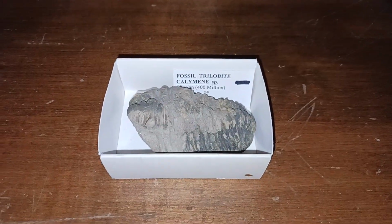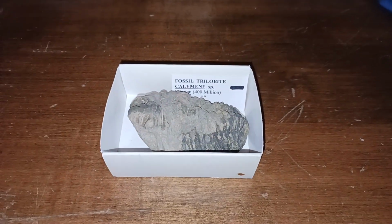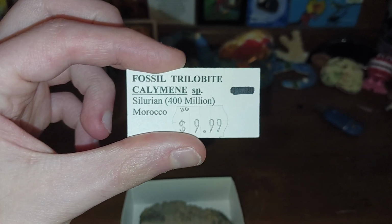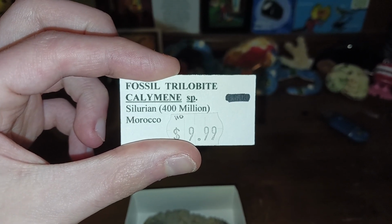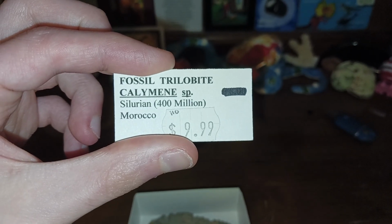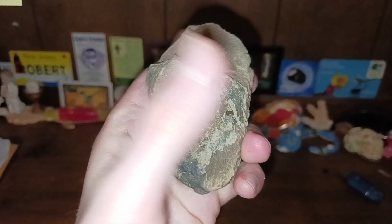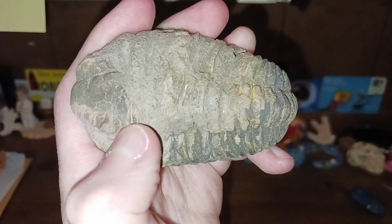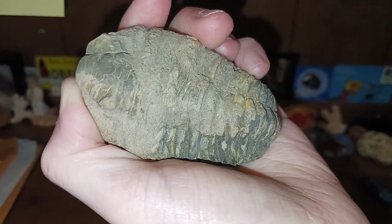The next trilobite fossil I have is this one, which I got while visiting a cave in Pennsylvania, and I purchased it at a gift shop. So this trilobite fossil was dug up in Morocco and dates back to the Silurian period, around 400 million years ago, and I got it for cheap, as you can see. This personally is one of my favorite fossils in my collection in general, because look at how detailed it is. I like the texture, the grooves, the coloration, and the overall feel and size in my hands.